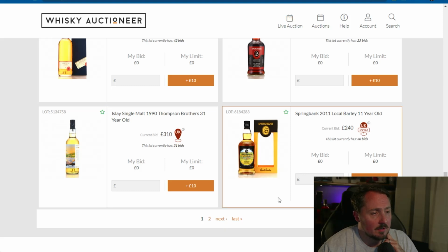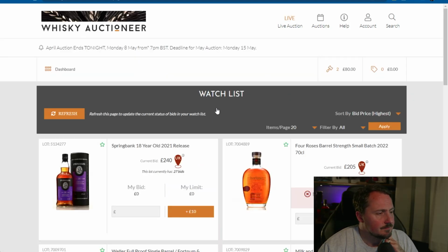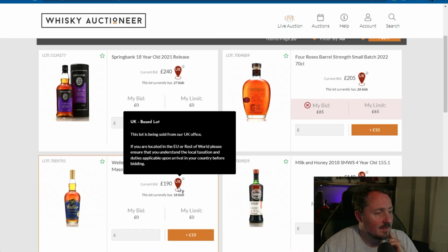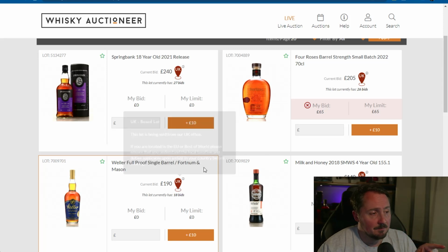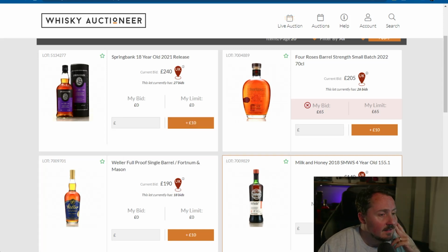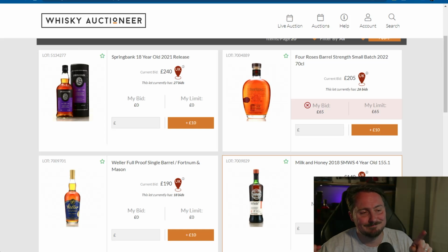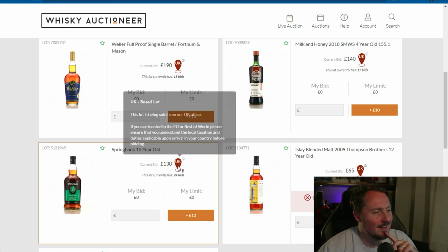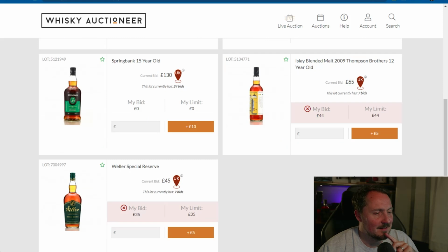The current local barley at 240 plus VAT. Oh god. 240, 205. Portland Mason. This is purely because I've got a bottle of that behind me. 190. Milk and Honey 140. I did say it would hit over 100. I'm pretty sure I said that. I've not watched back the last video. Really should have done that. 130, 65, and 45 for Weller Special Reserve.